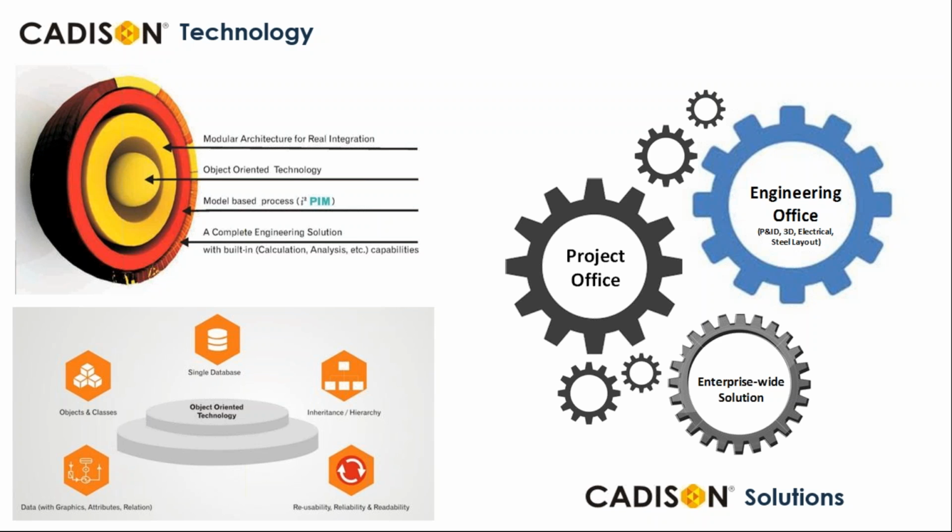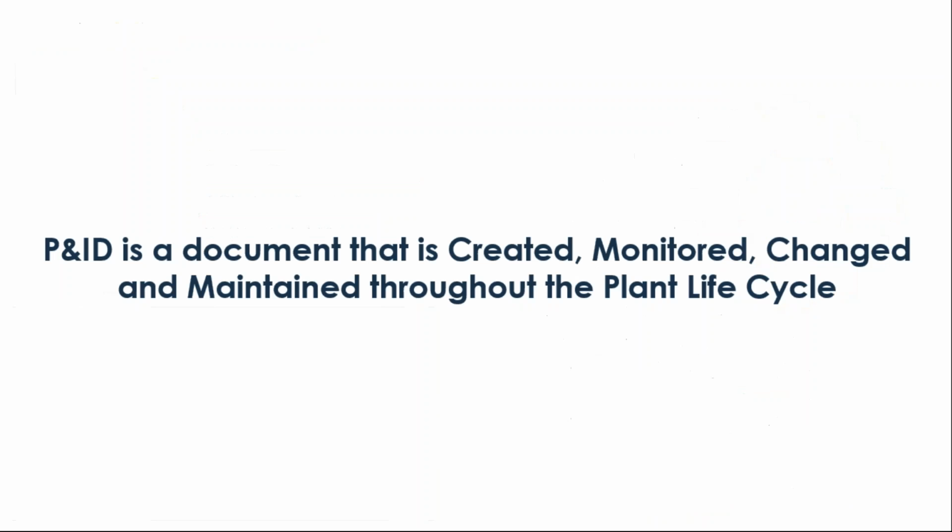So today we're going to focus only on P&ID as a solution, which is again based on this technology and as a standalone. What benefits can the solution offer for owner operators? Everyone knows P&ID is the DNA of any plant. It is one of the documents which is created and referred at every stage of a plant life cycle, whether it is process, instrumentation, engineering, construction, operations, and maintenance, and with different purposes.